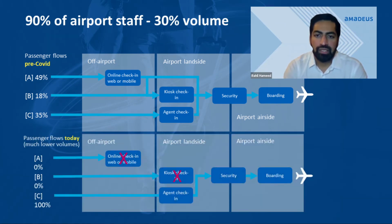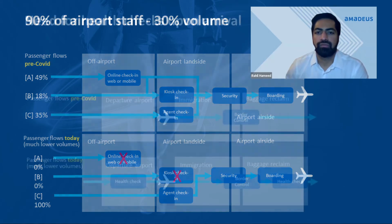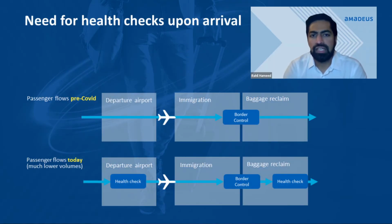In the present day, the automated processes in an airport are broken. Lots of airports and airlines have had to put their self-service equipments out of operation. What this resulted in is increased processing times at check-in and at border control. One of the estimates suggests that around 90% of airport staff are required to process 30% of these passengers. We also see there's a specific need to perform additional health checks on arrivals. So this will further impact the processing time for passengers, leading to longer queues in the immigration halls.